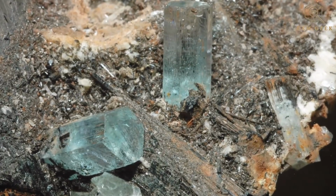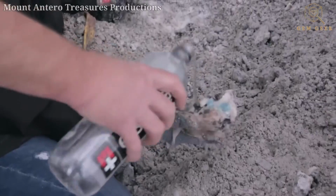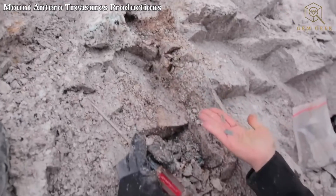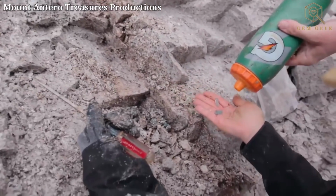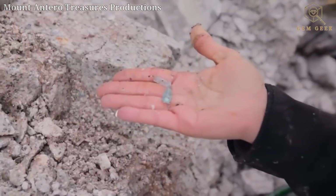Found in various locales, including Brazil, Madagascar, and Nigeria, aquamarine emerges from the earth as a treasure waiting to be discovered. Each location lends its unique touch to the gem, ensuring a diverse array of aquamarine varieties.